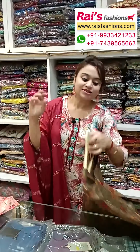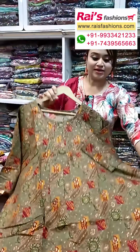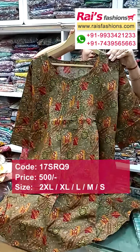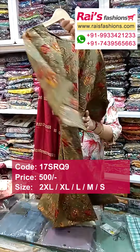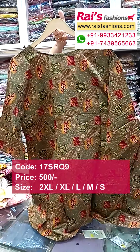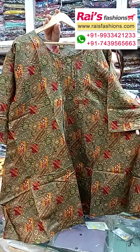And next one also, nice color combinations, very beautiful one, premium quality modal silk material, and this one has long sleeves, all over bright printed, short pattern design. This one is the back portion and this one is the front portion, smart, trendy, fashionable looks.